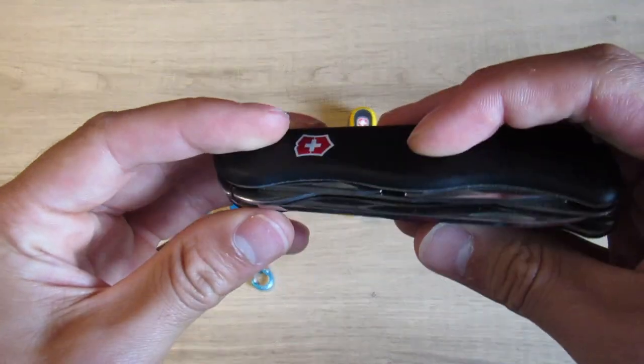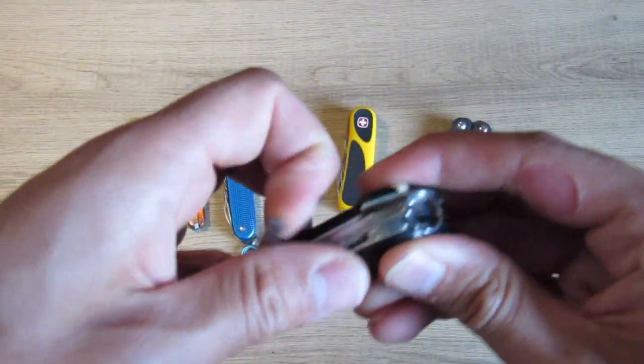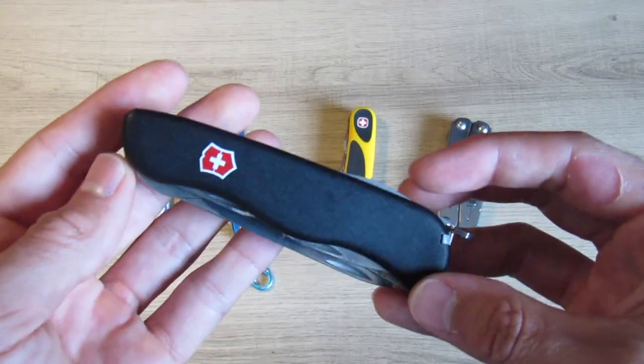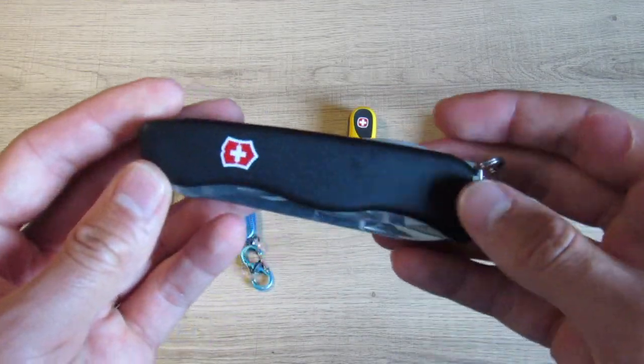Again, I also don't carry this because it is a little big and bulky for my everyday taste. Also screwdriver. But I do take this, like if I go on a backpacking trip or whatever, I'll throw this in the bag. Because it is good to have. It's a good outdoor tool, but just not in my pocket.